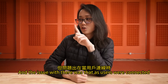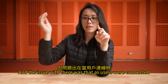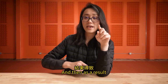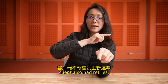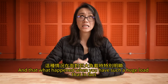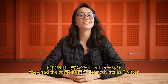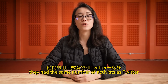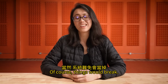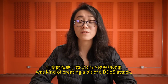And the issue there was that as users were connected, they didn't get terminated until they got to the Nginx. And as a result, clients also had retries. And that's what happened when you had such a huge load. In fact, I think Pokémon GO, by the first month after launching, had the same number of active users as Twitter, which took Twitter 10 years to get there, and they got there in 1 month. Of course, things would break. It was basically a lot of users trying to log in, which was kind of creating a bit of a DDoS attack.